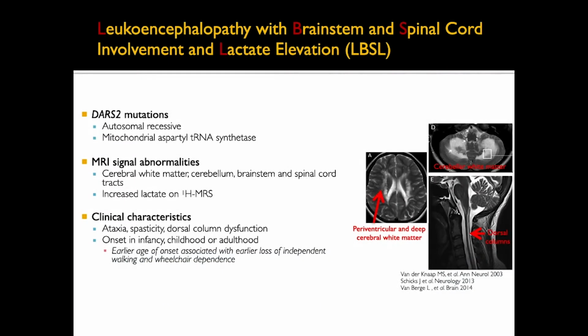So leukoencephalopathy with brainstem and spinal cord involvement and lactate elevation, or LBSL, is an autosomal recessive disorder caused by mutations in DARS2. This encodes an enzyme that's critical for translation of respiratory chain complex proteins. The MRI pattern in LBSL is very distinctive and features white matter changes in the cerebrum, cerebellum, and brainstem and spinal cord tracts. And then there's also usually an increased lactate peak on MR spectroscopy.